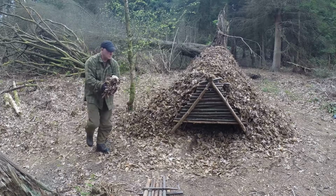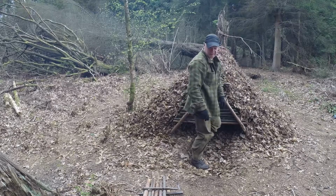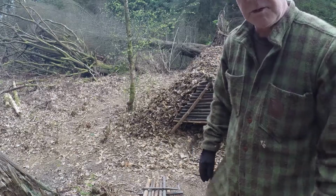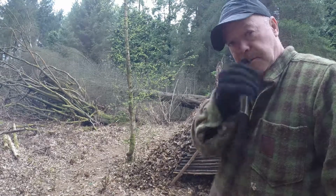So, well, we'll see what happens later anyway. Alright, now we'll try and get out. Futile. Try and put some more in. There's not a lot of padding in there at the moment, so try and get some more leaves in there. Other than that, it's all ready to go.